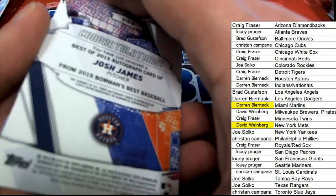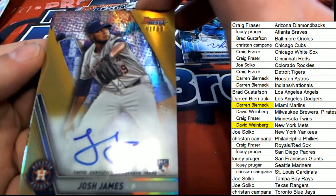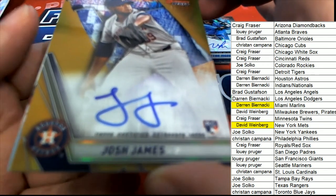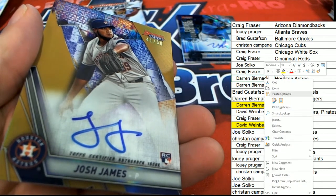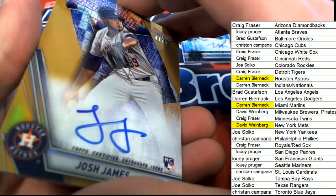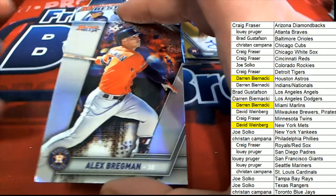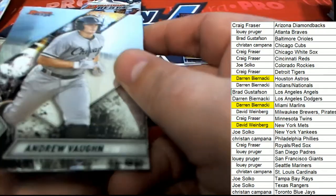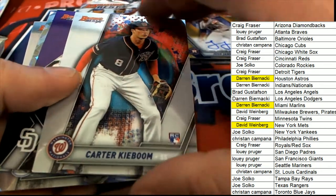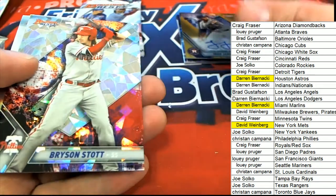And here's a hit. Whoa. 41 of 50. Josh James auto. Nice. Another low numbered hit for Darren. Congratulations. Darren coming over with some nice ones here. Number 250, San Diego, Mackenzie Gore.